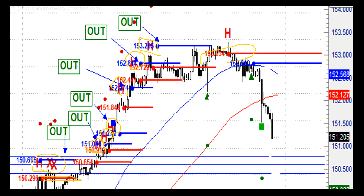This is it right here. And then I added to it on the way down, because we broke through this moving average. Why is that important? Because if you notice, the market was rising all week long, signal after signal after signal, and I got my ass kicked every time. I didn't have a long on against it, so I had to take every sell signal to get positioned.